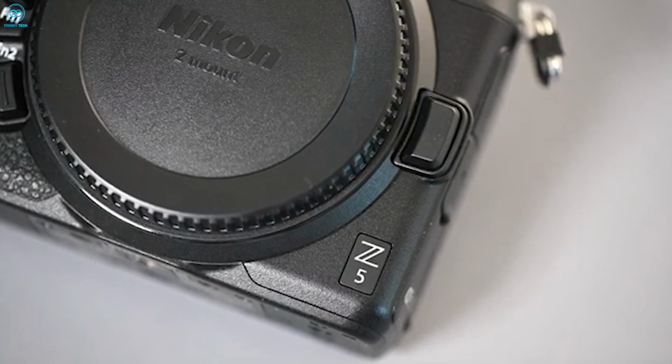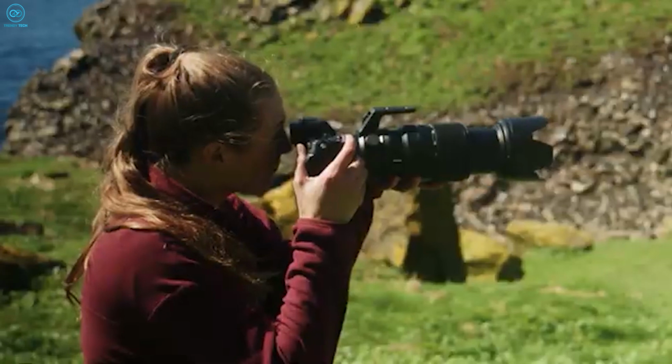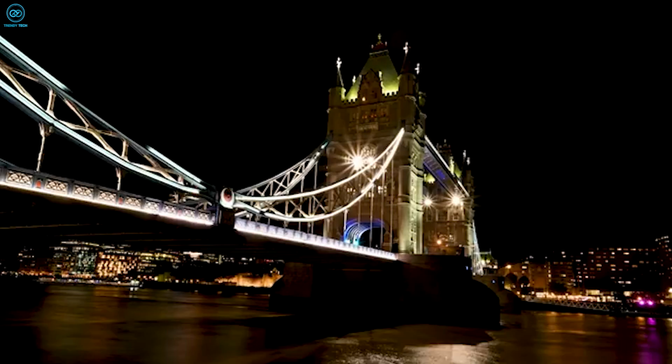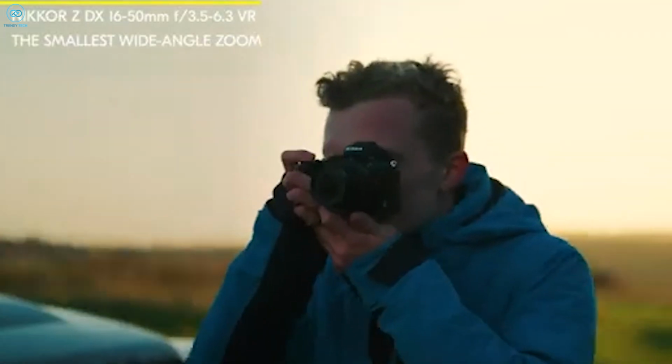The Z5's robust magnesium alloy chassis with weather sealing was a standout feature for an entry-level camera. It's likely that the Z5 Mark II will maintain this build quality, ensuring durability in various shooting conditions. The ergonomics are expected to remain similar with some refinements based on user feedback.